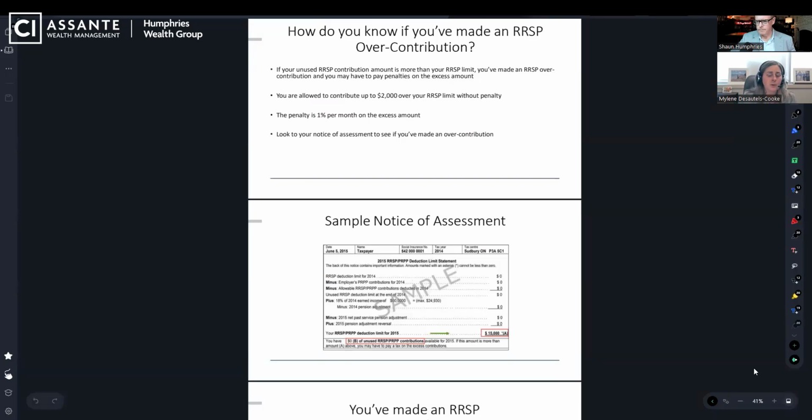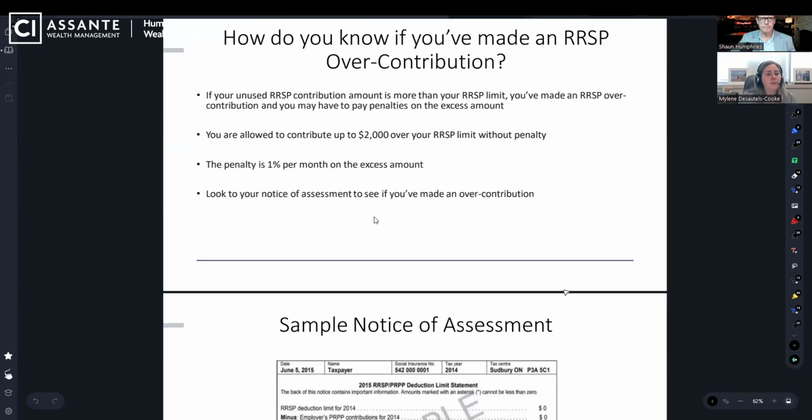Exactly. So I guess the first is an obvious question, but I'll ask it anyway. How do you know if you've made an over contribution? Right. So the best place to go to is look at your notice of assessment. Your notice of assessment will tell you if you've made that over contribution. Now, one thing to note is you are allowed to go over by $2,000 of your RSP limit without any penalties. So that gives you a bit of a buffer. Now, if you've gone over that $2,000 limit, though, there is a penalty, and that penalty is 1% for every month that you are in that over contribution situation.